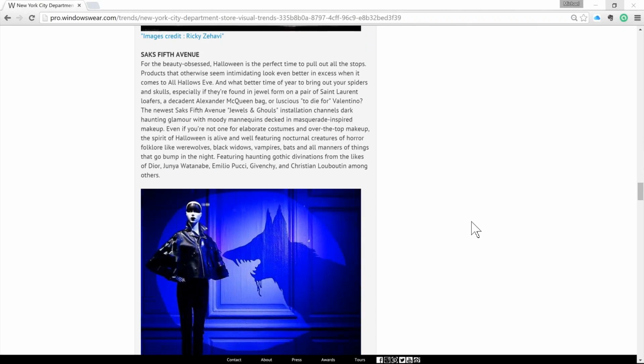Saks Fifth Avenue is next. Speaking of Halloween, Saks Fifth Avenue is giving us a very spooky, fun, a little more on the nose look. The Crimson Peak window is obviously a horror film by way of gothic romance ghost story. This is a little more literal, right?